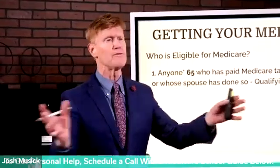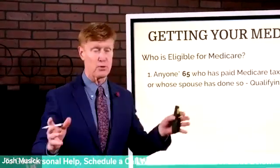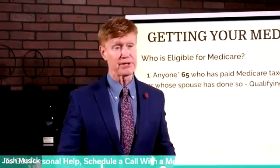But the point is, we're all funding Medicare and Social Security. And as long as we've paid into that system for at least 40 quarters, which is basically 10 years worth of work, we're able to draw benefits from those systems.